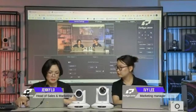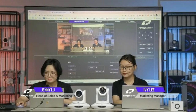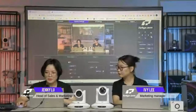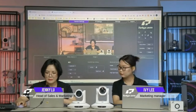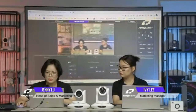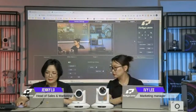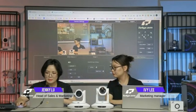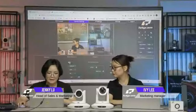For example, I would like to invite Abby to be our model today, and I will use the Pan-Tilt setting to find her first. Zoom in. Yes, zoom in. It can find you, and then we can enable the auto tracking. So when I click enable, it will start auto tracking.